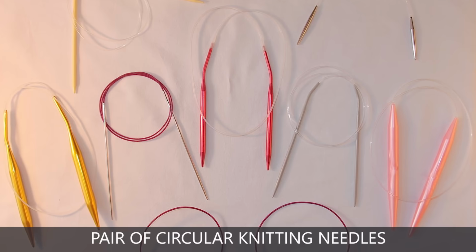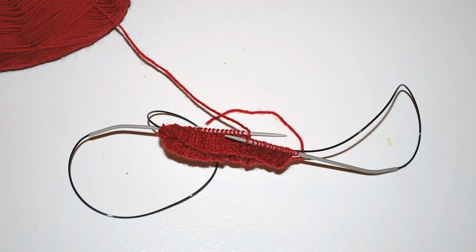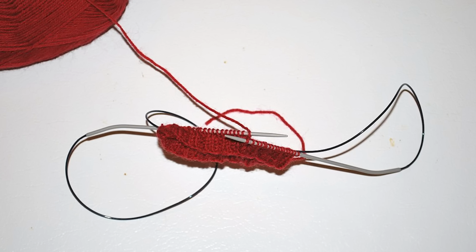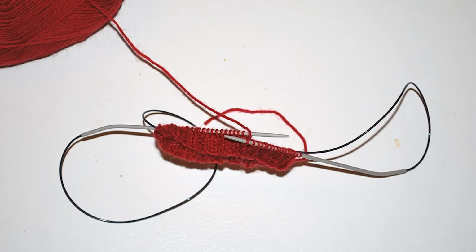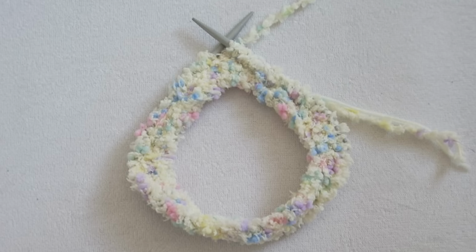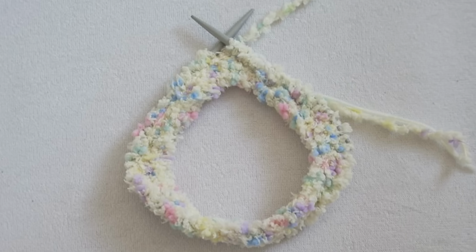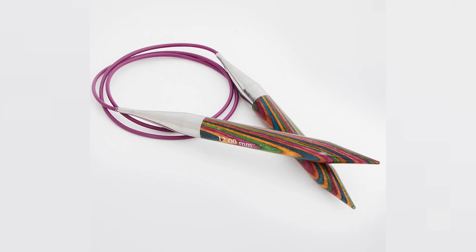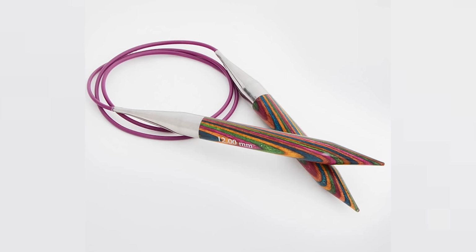What you found is a pair of circular knitting needles likely made from bamboo. These consist of 2 tapered, rigid tips connected by a flexible cord, in this case a clear nylon cable. They're used for knitting in the round or for working flat projects with many stitches, such as baby blankets or shawls. This particular set appears to be size 13 US and about 16 inches long overall.